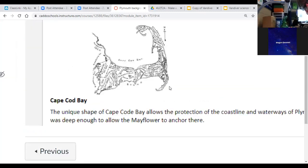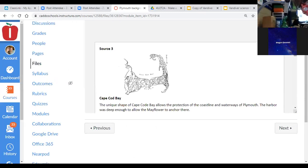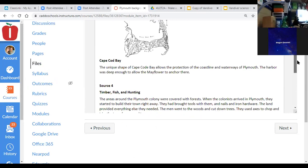So here is a schematic that shows us what the shape of the bay was. Cape Cod Bay. It's like a U, isn't it? Yeah. And then the sound under it is like an upside down U. Like a hook. It is. It's like a hook. Okay. So you guys are going to have to write your own notes about source 3 and 4.